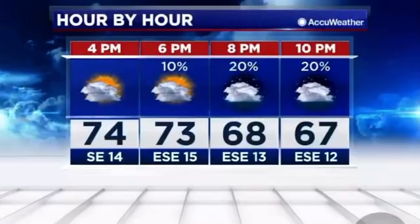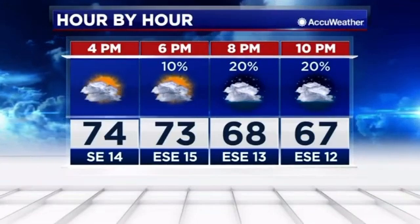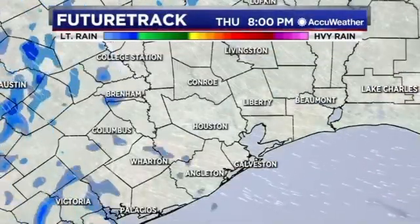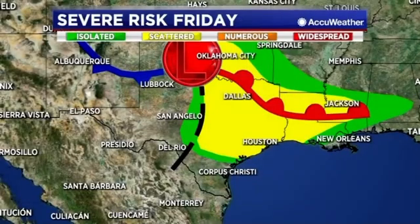We'll squeeze out one more mostly dry day before storms return on Friday. Today, those temperatures will warm into the mid-70s before dropping off later on tonight. And we will see a slight chance for a stray rain shower as those winds continue to turn out of the south and east. I think we'll see better rain chances developing overnight out ahead of this main weather system.